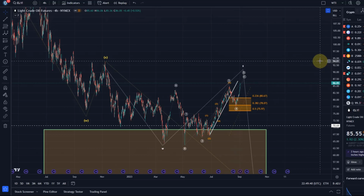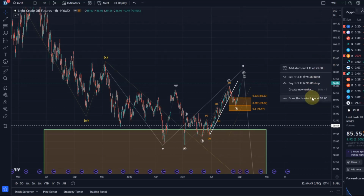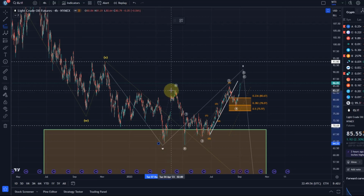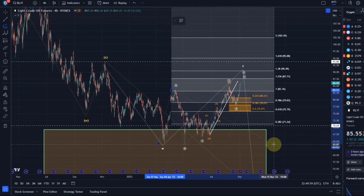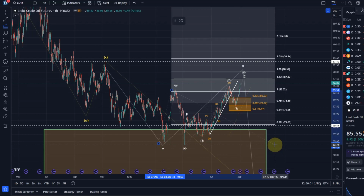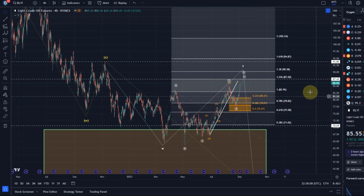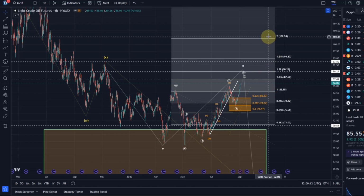So here on the WTI chart, the next key level is $93.80. This is really the key level for the X wave here. But what are targets along the way? So we can again take the length of the A wave, go to the low of the B wave. And here for me, the next key level to watch is $87.50. It's a 1.236 extension. And $90.28, which is the 1.38 extension.